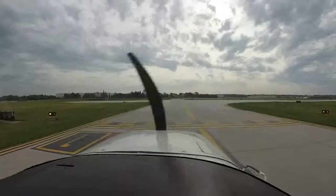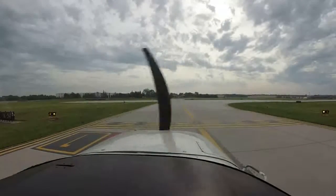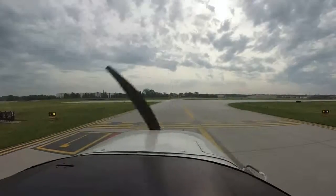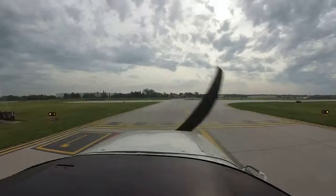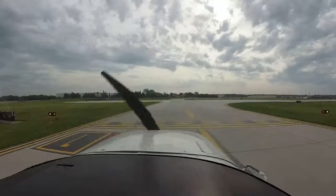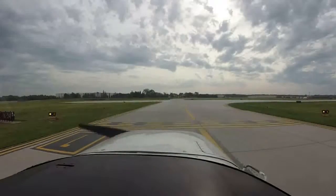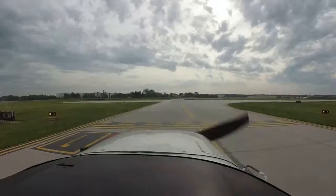I don't see anybody moving around. I think he might have forgot us again. So I'm holding short of runway 16. Executive Ground, Cessna 6001 Golf, holding short of runway 16. 01 Golf, cross 16, Kilo, Echo, Bravo, and cross 24. Crossing 16, Kilo, Echo, Bravo, crossing 24, 01 Golf.